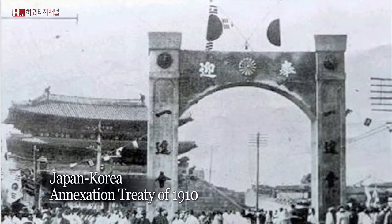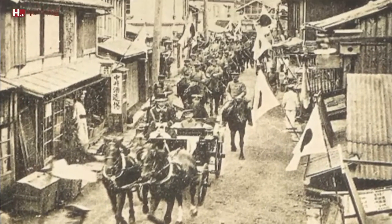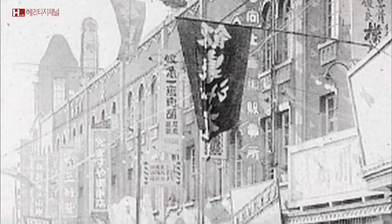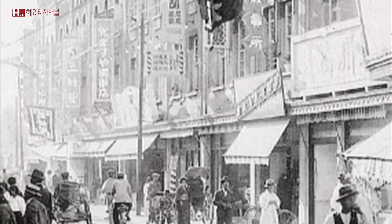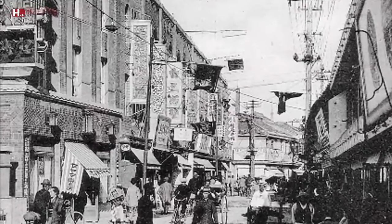Japanese colonial rule was a dark period in Korea's history. Koreans could not protect their heritage, as the Japanese radically altered the Korean capital that had been preserved for 500 years.